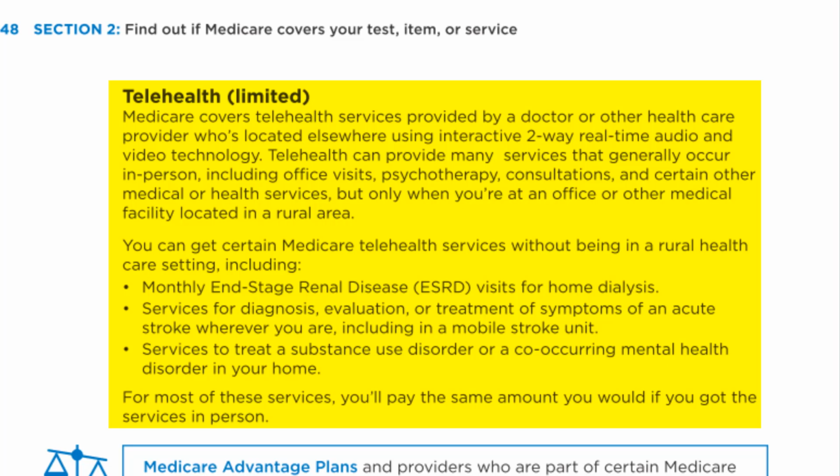You can get certain Medicare telehealth services without being in a rural healthcare setting, including monthly end-stage renal disease, ESRD, visits for home dialysis, services for diagnosis, evaluation, or treatment of symptoms of an acute stroke wherever you are, including in a mobile stroke unit, and services to treat a substance use disorder or a co-occurring mental health disorder in your home. For most of these services, you'll pay the same amount you would if you got the services in person. If you have a Medicare supplement, this can pay for the balance Medicare doesn't pay for.